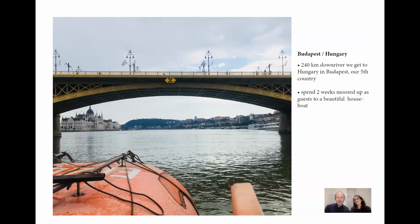Budapest. 240 kilometers downriver, we get to Budapest, which is our fifth country, I think. Hungary. We spent 2 weeks moored up next to a residential barge, a houseboat. They've cut a barge in half and turned it into a static houseboat. We were actually invited to stay there as well, by some friends again.